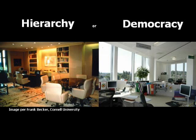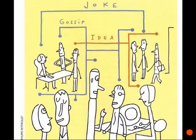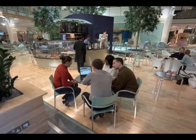Hierarchy or democracy in the way you want to run your business. This starts to dictate the kind of space. And secondly, is interaction or privacy the most important commodity? The whole value of jokes and gossip and ideas in a business means you need interaction, and towers are not ideally suited. You need third places, so-called, to work.